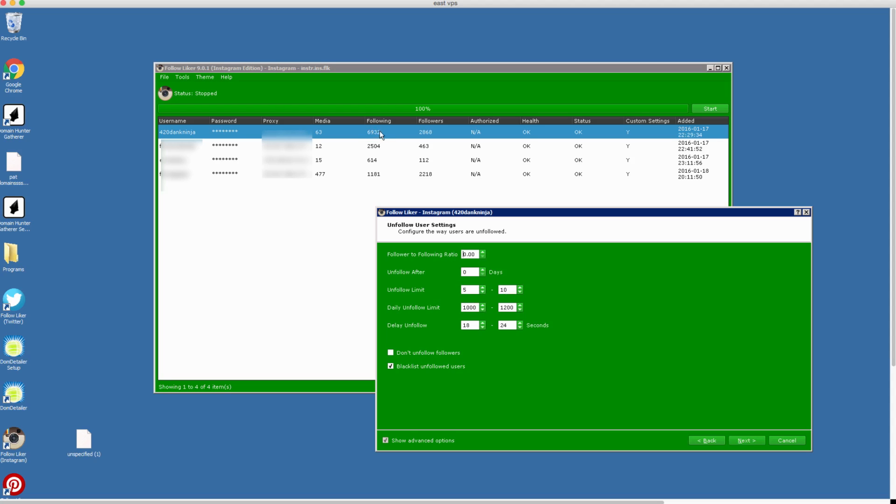So to stop my account going out of control like this, I just changed this today. I usually set the unfollow limit a lot higher than the actual follow limit, so it unfollows more people than it follows. And then you don't get so many of this out of control number here. And then also the delay. And you want to click blacklist unfollowed users so it doesn't follow the same people again and again and annoy them, and then you don't follow other people that you should be following.